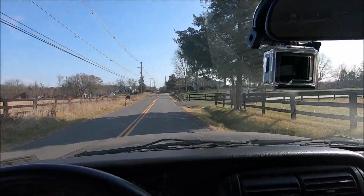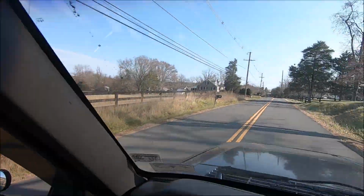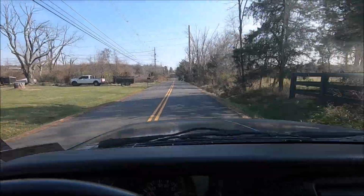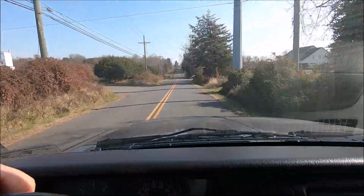All right, guys, so it seems like we might be coming up to the right place here. As you can see, we've got a bunch of farmland here. So yeah, the road that we're about to search is coming up really soon. So hopefully we'll get some good scenery for you guys and also some good Jeep content as well, exploring these new trails here.